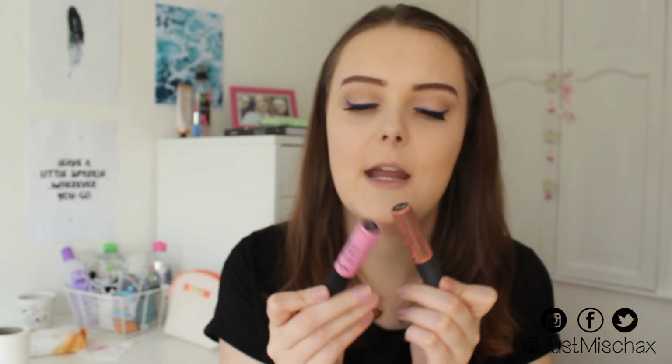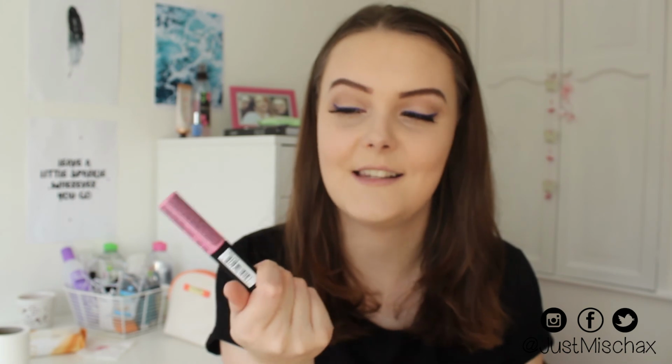But I'm going to try and create a pinky nude because I was going to wear this solid flat out pink, but then I thought purple eyeliner and a solid pink lip, would that really work? So I was like, why not make a pinky nude? That is so smooth, and that colour didn't turn out too bad. It's not as bright shocking pink as this because obviously I mixed it, which is good.